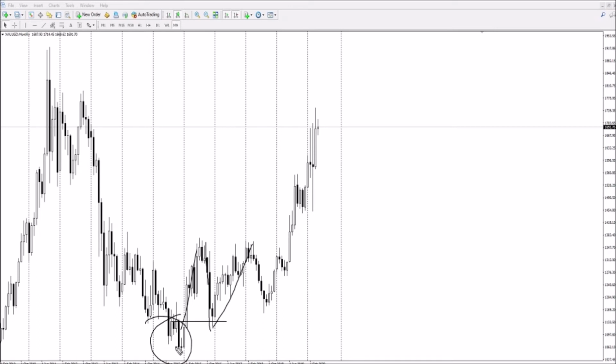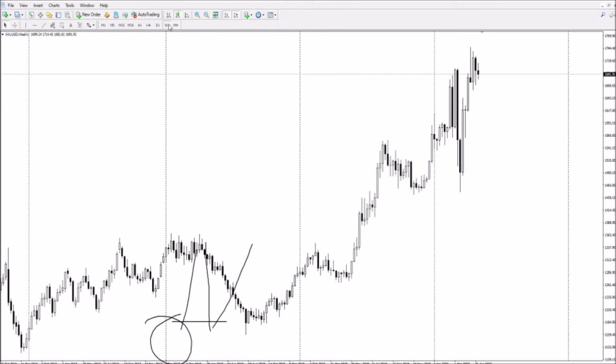You don't really want to be selling into an area where we've bought heavily before. So we've sold off heavily before here. That's my first observation. But there's nothing really breaking down. We do have a swing point here, and as long as it stays below there, I'd rather be selling gold.